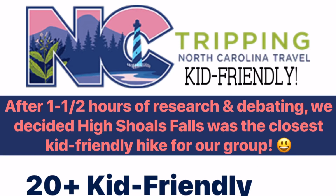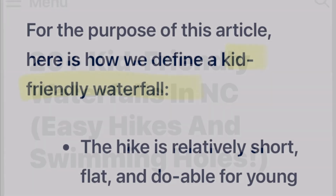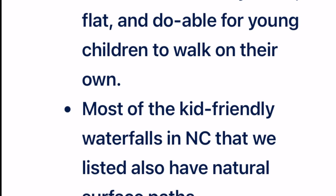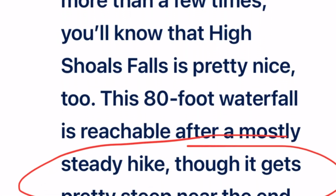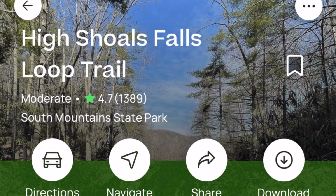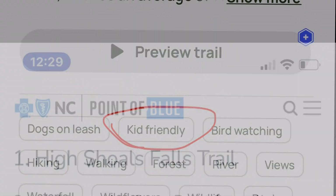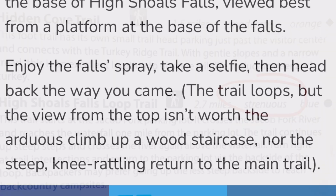My daughter and I wanted to do something with the kids, so after a little research, using North Carolina Tripping as my guide, we came to the conclusion that we were going to be hiking to High Shoals Falls, South Mountain State Park, outside of Charlotte, North Carolina, which was supposed to be kid-friendly. Today we're trying to decide if this is actually a kid-friendly hike or not. After researching, I came up with a lot of contradicting information, so we took the hike, and you decide now if you think this is a kid-friendly hike or not.